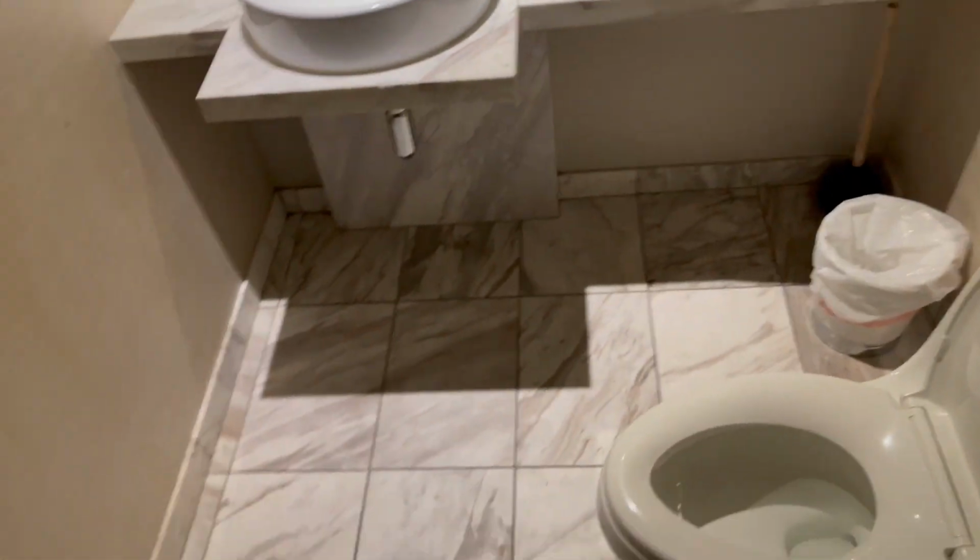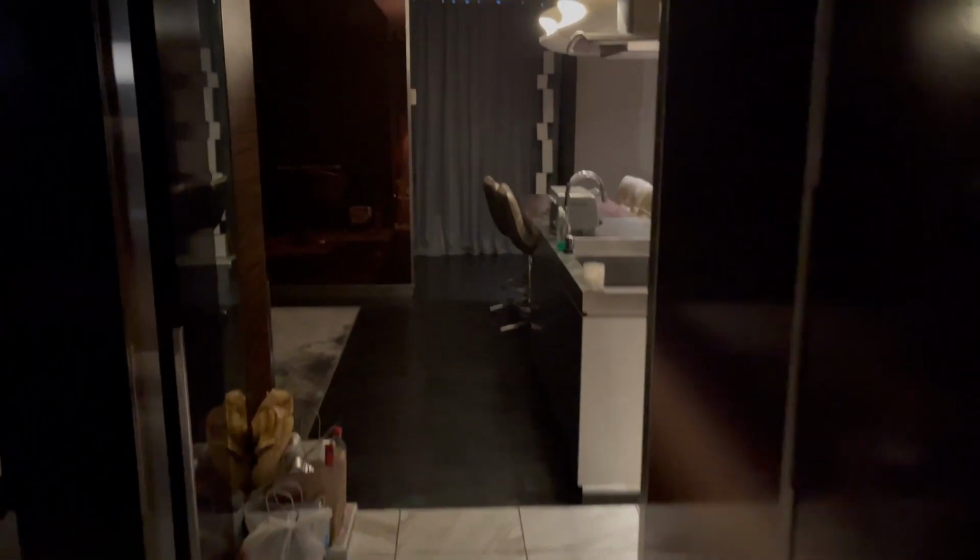And here's our Las Vegas room tour. This is the Palms. That's the first bathroom. This is our favorite place to stay when we go to Vegas. So y'all need to check it out when y'all go.